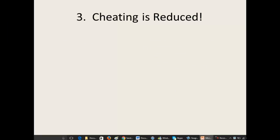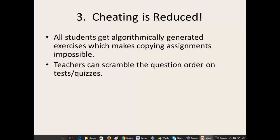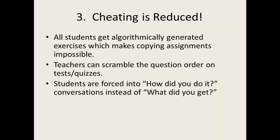Another great reason to get excited about MyMathLab and MathXL for School is that cheating can be greatly reduced when you're using this software. All students will get an algorithmically generated exercise set, which makes copying assignments impossible. You can scramble the question order on tests and quizzes, which makes it even more difficult. Students are forced into a how did you get it conversation versus a what did you get conversation.